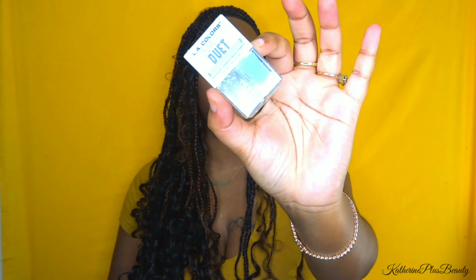So the last one I picked up is in Peace and Quiet, and I thought it was a really beautiful blue shade, and I love that glitter in here as well. So I cannot wait to try these out. And I believe that is all the items I picked out. Those are all of the items that I ordered from Shopmissa.